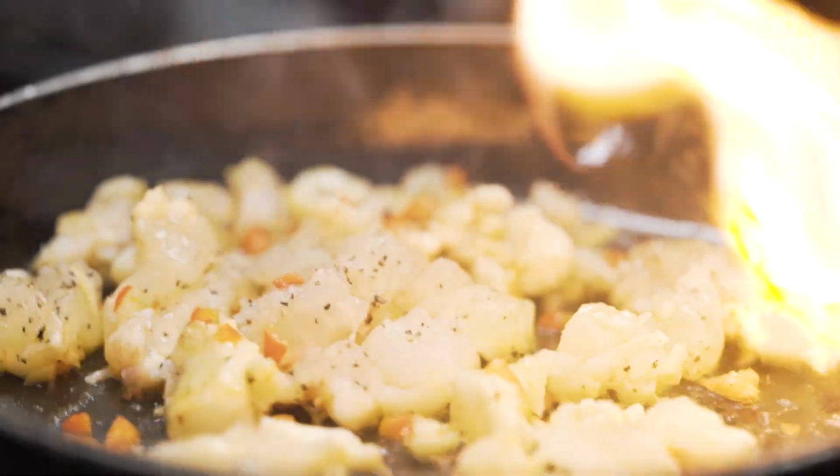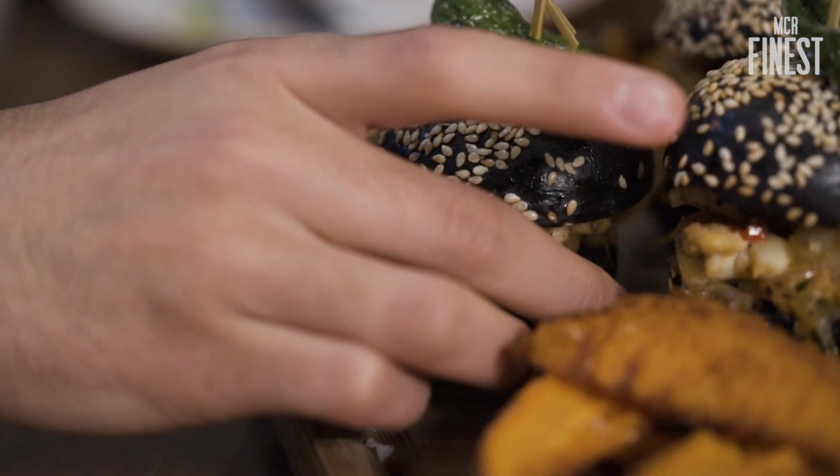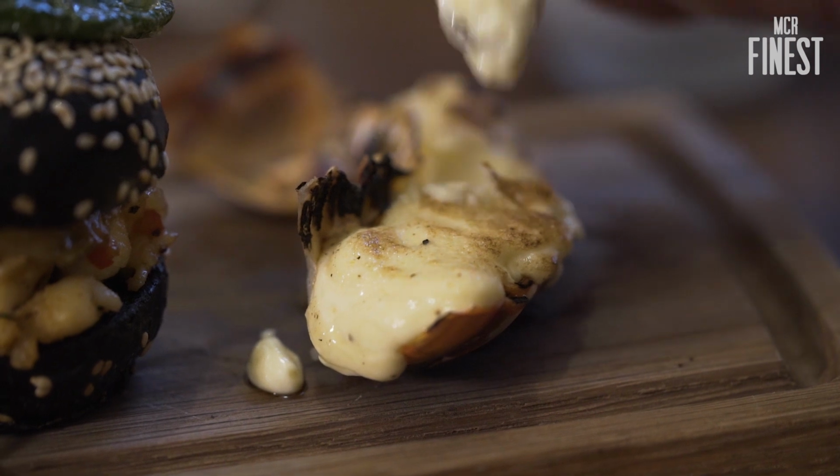So the idea here was to create something that people can share. So we want people to come in here and order this dish, and it comes with 4 sliders, so each one can have a bite or 2. Which makes the price not so bad. Yeah, as well. 25 quid is, I think, very reasonable for what it is. Perfect. Right, I think I'm going to try it now. Yeah, sure. Go on.